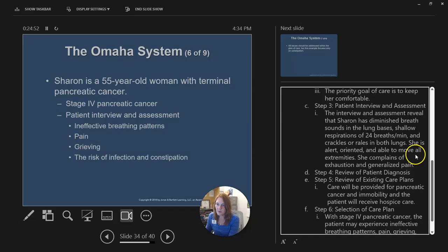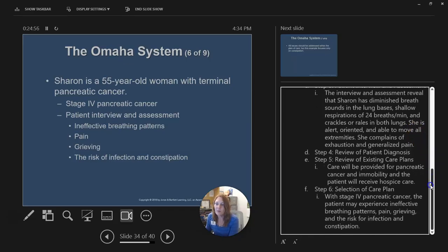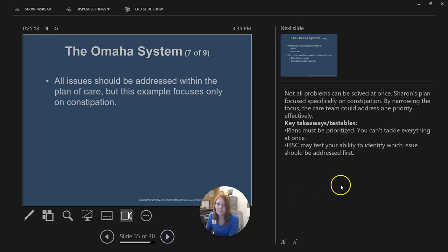Step 4 is reviewing the patient diagnosis, and then step 5 is reviewing the existing care plans. Care will be provided for pancreatic cancer and immobility, and the patient will receive hospice care. The last step, step 6, is selection of care plans. With stage 4 pancreatic cancer, the patient may experience ineffective breathing patterns, pain, grieving, and risk for infection, as well as constipation due to pain meds.